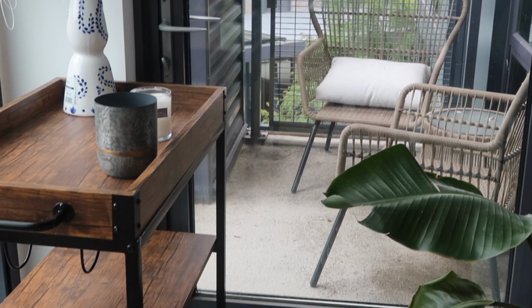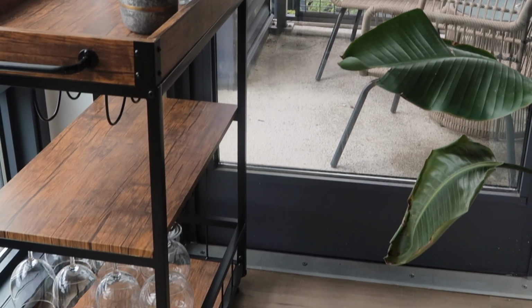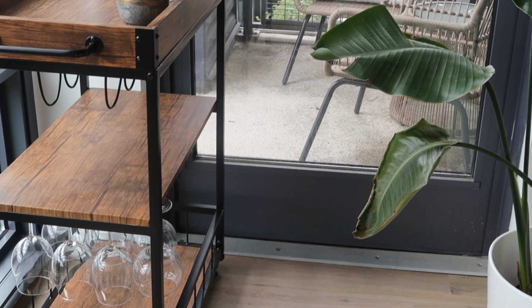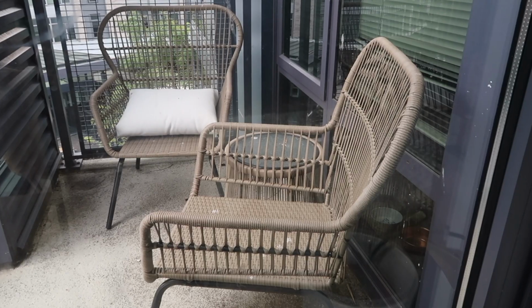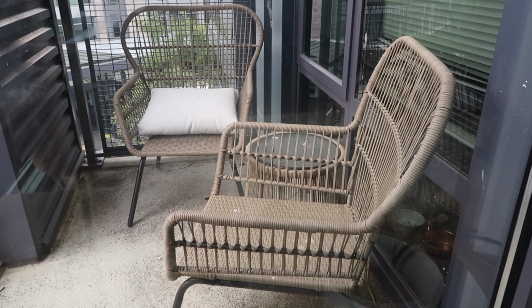In this corner we have a bar cart, and I think that it adds a nice touch to the living room. And we also have a little balcony in the apartment, which I'm really grateful for, and the balcony furniture is from Wayfair.